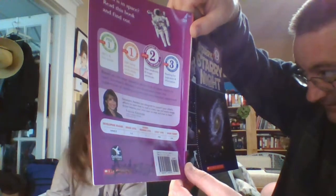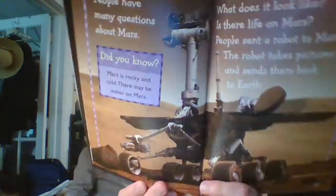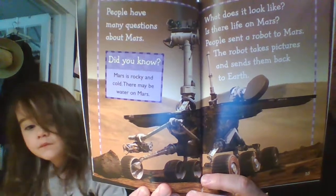Right there. Just like the fox when they make the robot. It is like when the fox made the robot, but this one's on Mars. It said, did you know Mars is rocky and cold? There may be water on Mars. Little tiny bits of water, probably frozen. But where's the Roadrunner? There's no Roadrunner on here. This is on Mars. There's no animals on Mars.